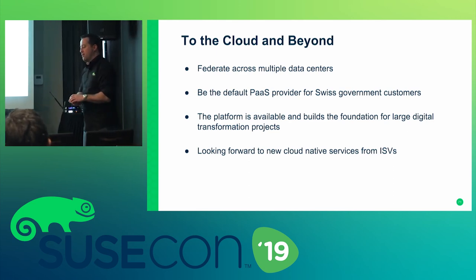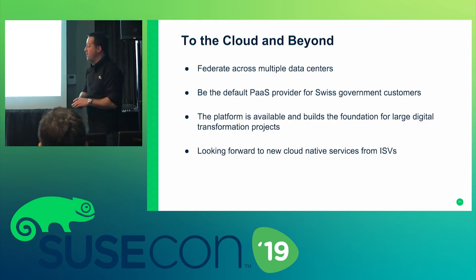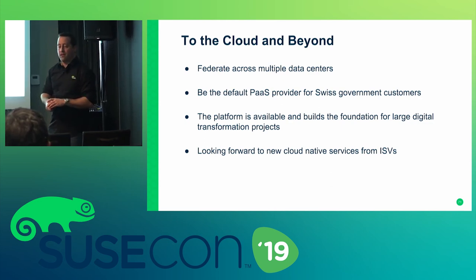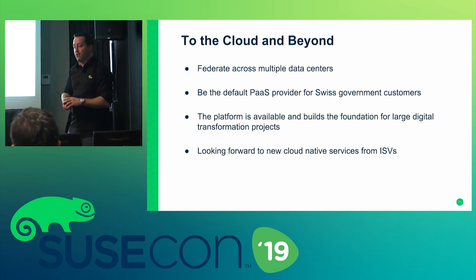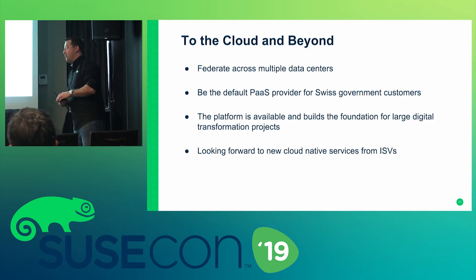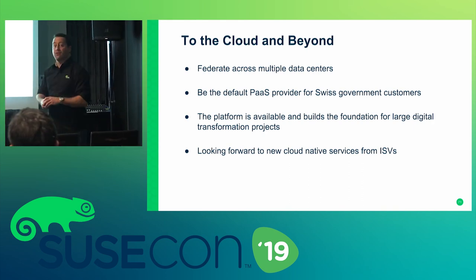We have one big task to implement in the coming months. It's a federation across multiple data centers. So right now it's really focused on one data center site. But by doing so, the platform will become the default PaaS provider for Swiss government customers.